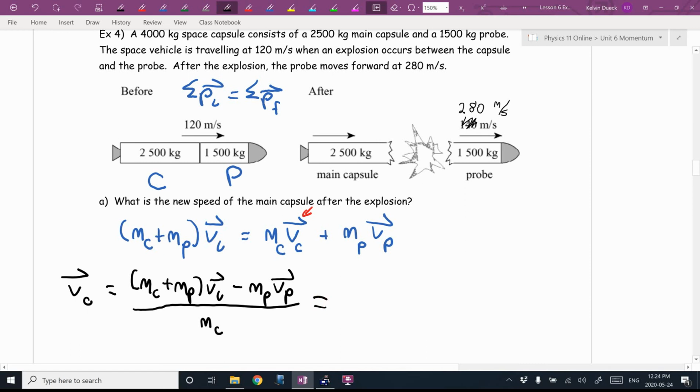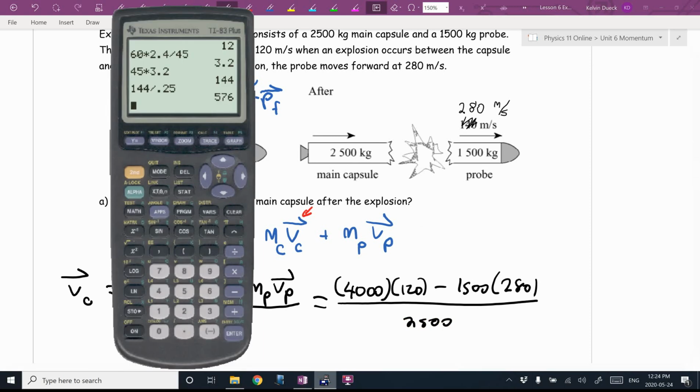Mass of both, they actually told me it was 4,000. It says so in the question. And 120 minus 1,500 times 280 divided by 2,500. Brackets around the top.